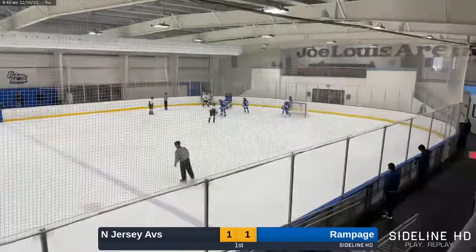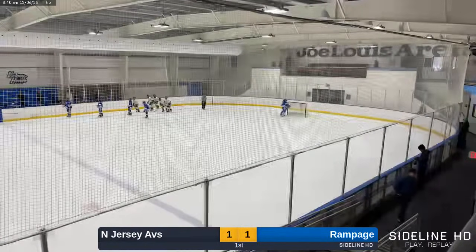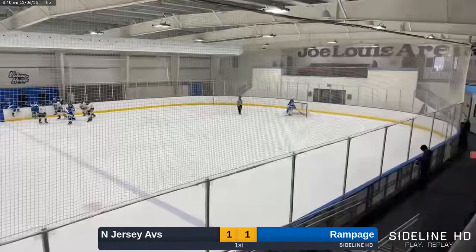Avs find their lead trailer and they put up number 5. So 14-13 in the third. Boys find themselves down 2-5.